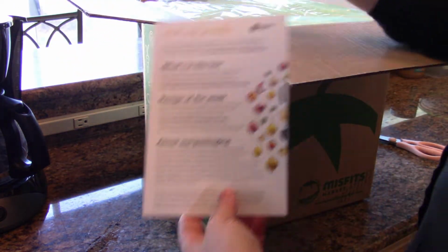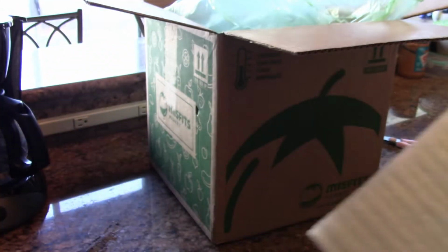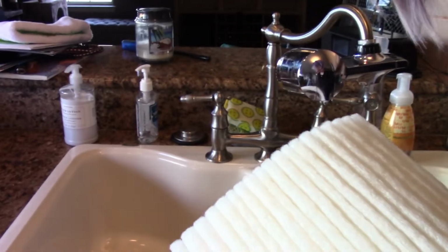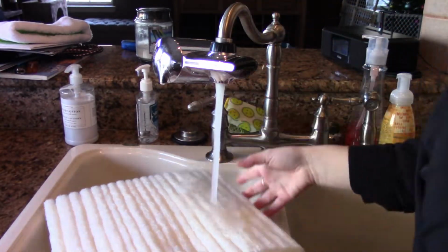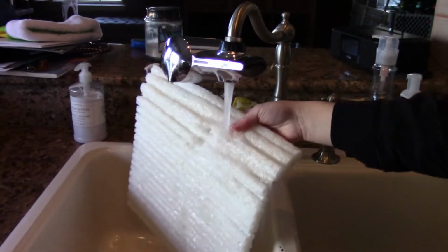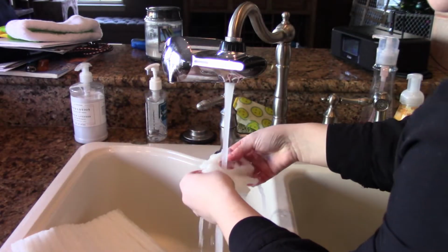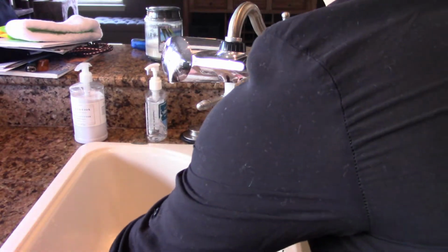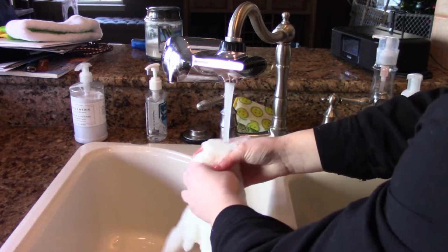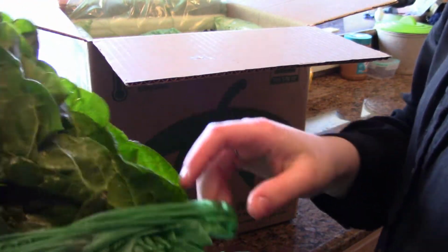The nice thing about their packaging is that it's all eco-friendly. Like, this stuff you just dissolve in water because it's made from cornstarch. So it literally just dissolves. I'll show you. Pardon my dirty sink. You're supposed to use hot water. Oh yeah, it heated up pretty fast. And it just dissolves like that. So you can compost it, or you can just put it right down the drain. Just cornstarch. These bags are compostable, which is nice.